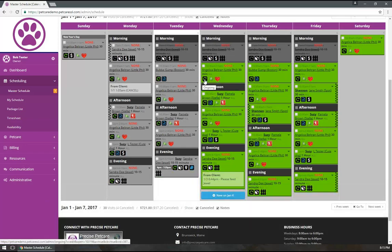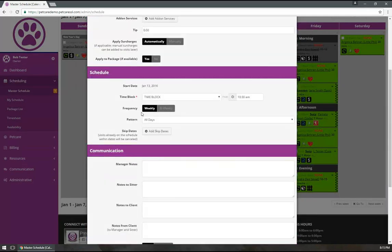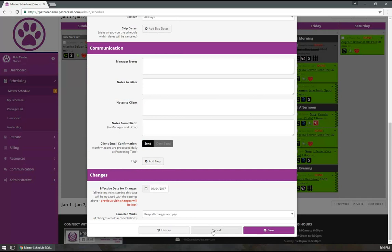Like our new ongoing icon looks like this. And if I just show you what that looks like, you pop that up. Very, very similar, of course. The design is different, but the information is basically the same. So it's not going to be too confusing for most people.